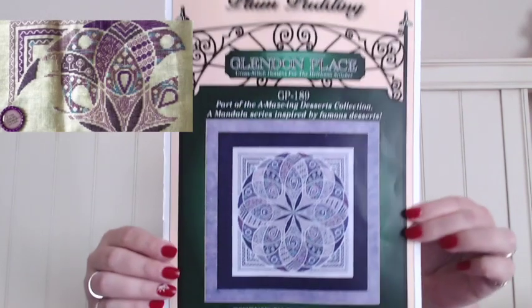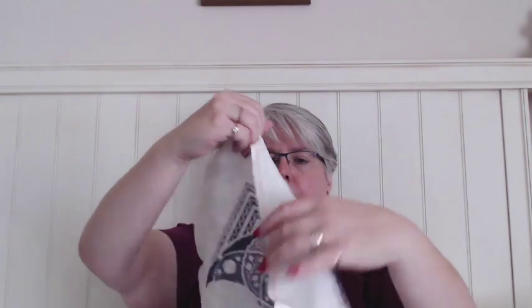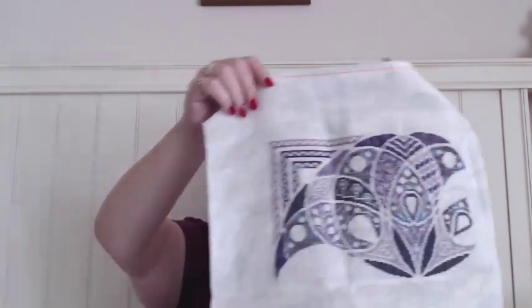The first piece that we worked on, I showed a little bit last Sunday because I had made some progress, but I did finish out and made a little bit more the rest of Sunday. And that is Glendon Place Plum Pudding. So here's where we ended up.